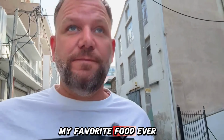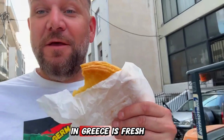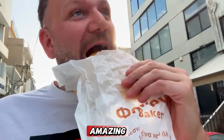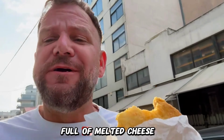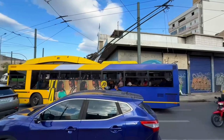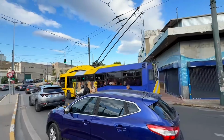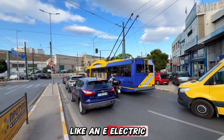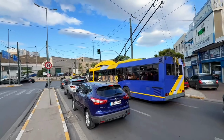My favorite food ever in Greece is fresh, hot cheese pie. Amazing. Full of melted cheese. That's the best. Funny looking buses. It has an antenna, like an electric bus. Interesting.